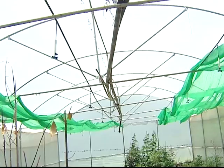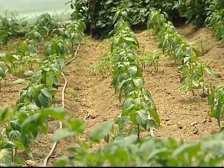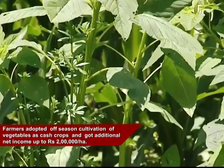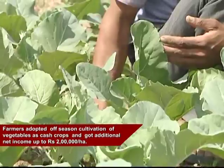Cultivation of high-value vegetables in polyhouse was demonstrated in hilly regions of Himachal Pradesh. Cauliflower, brinjal, cabbage and pencil beans proved suitable options, giving high yields and economic returns.